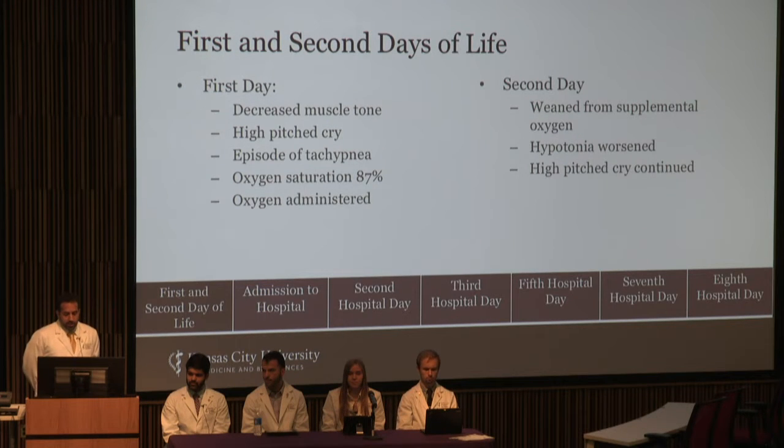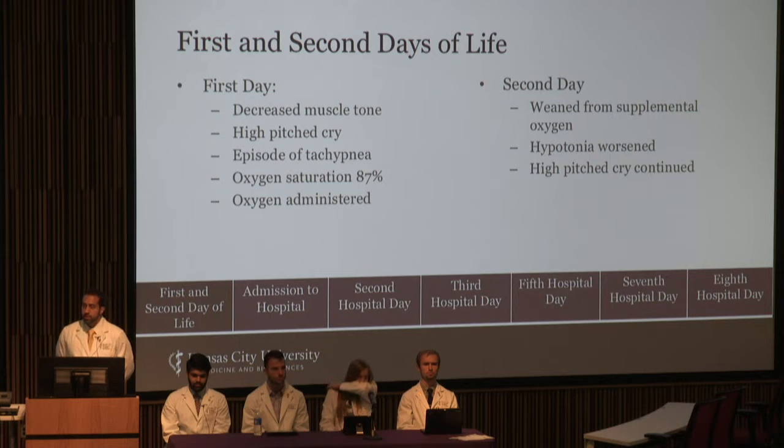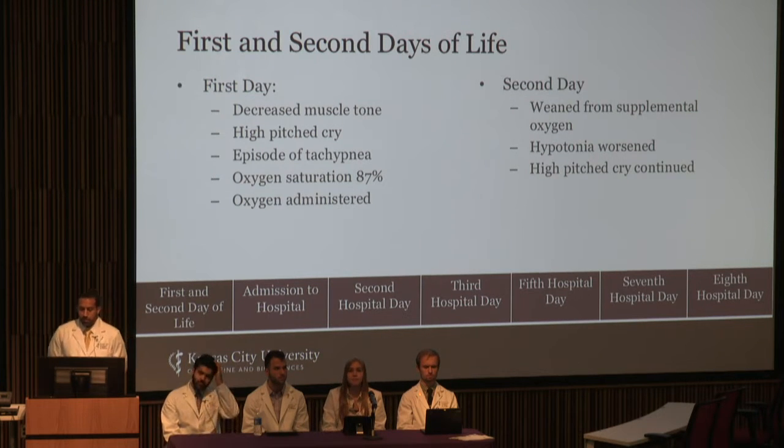Upon a physical examination on the patient's first day of life, it was observed that decreased muscle tone persisted in the patient's arms and legs. 6 hours after birth, the patient had an episode of tachypnea, and the patient's oxygen saturation was 87%, below the acceptable 92% saturation level for newborns, and thus oxygen was administered. The patient was weaned off supplemental oxygen by day 2, but his hypotonia worsened and his high-pitched cry continued. He was transferred to Massachusetts General Hospital on day 2.